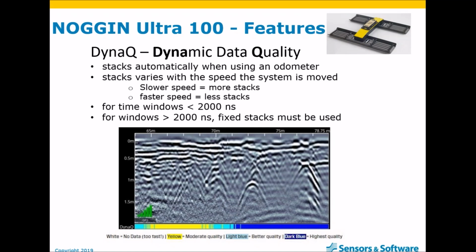DynaQ is short for dynamic quality. And what it means is that when you are collecting GPR data on a system with an odometer wheel, like the Smart Cart or the Smart Tow configurations, you don't have to ever set the number of stacks to a fixed number such as 256. Rather, you set the stacks parameter to DynaQ and let it look after the stacking.